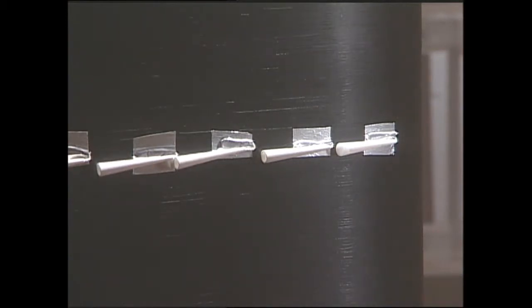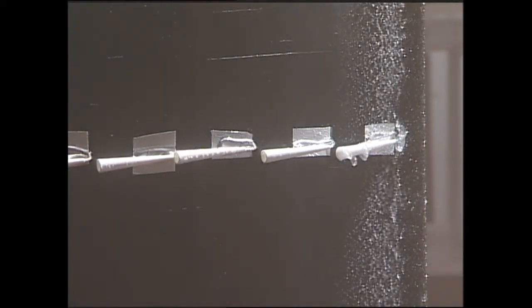Behaving like the droplets of water in a cloud as an aircraft flies through it, they instantly freeze when they strike the surface of the cold aircraft component or model being tested in the tunnel. Droplet size within a real cloud varies.